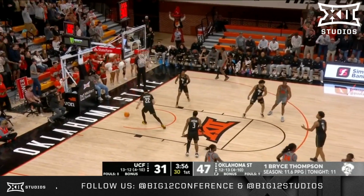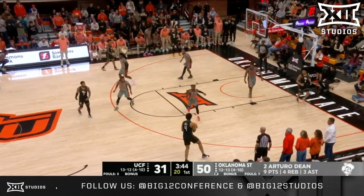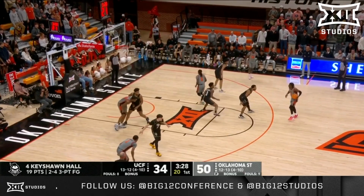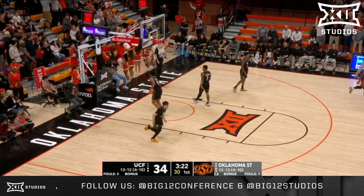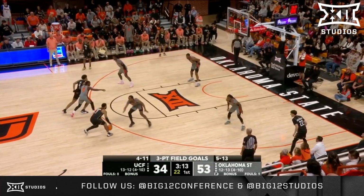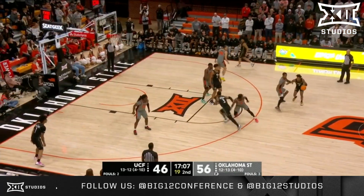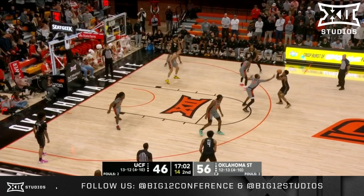And another giveaway from UCF. Dean for 3. You bet. Hall had to have it. Keller deep 3, back-to-back triples. So many easy baskets early in the game. It just becomes contagious. Johnson inside. And he's going to probably be sitting on the bench for a long time in this second half.